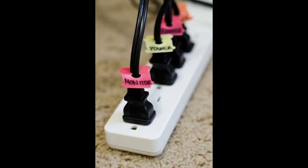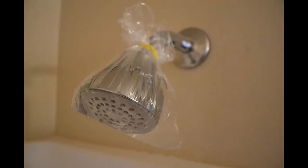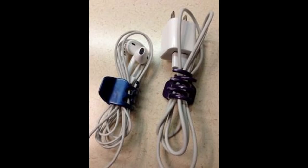Power cords can be labeled and arranged using bread clips. Tie a bag of vinegar around the shower head to remove the accumulated residue. Overnight, if you leave it there, it will effortlessly clean everything off. Long wires can be organized with a hair clip.